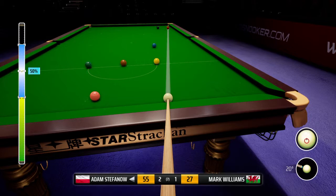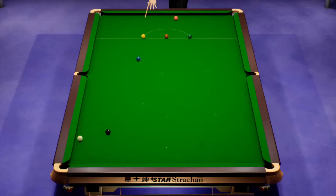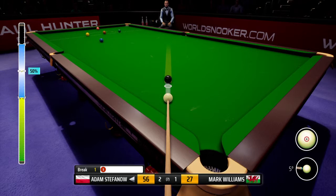He just needs the red. Oh, that's right out of the top drawer. And that shuts the door. Frame over. In this frame. One.